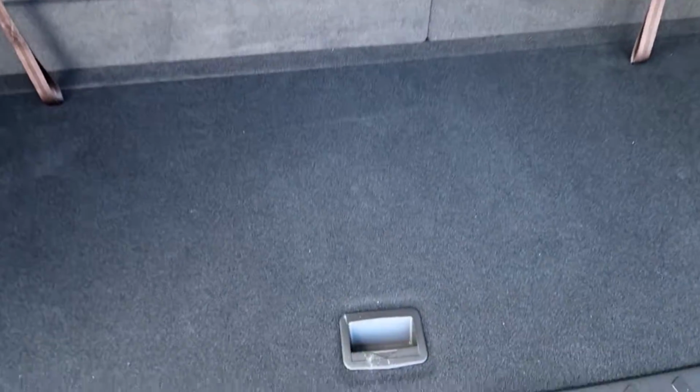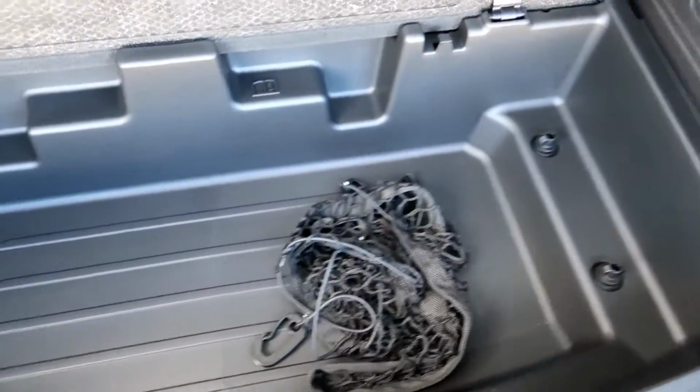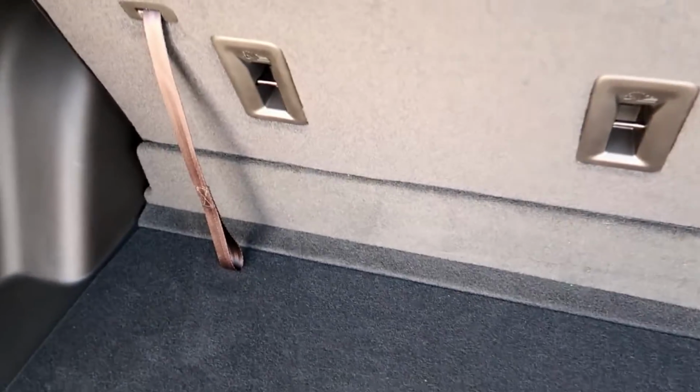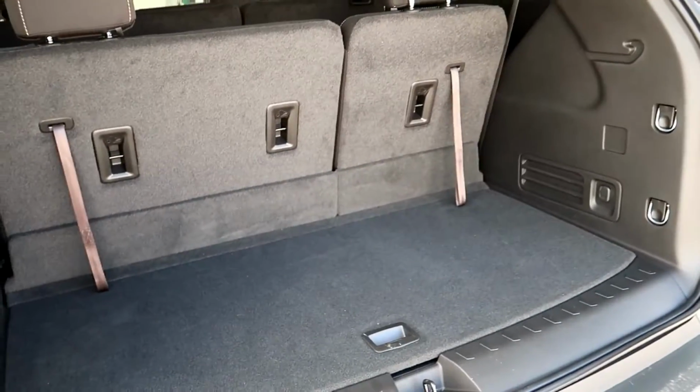This is a huge size trunk. It's really nice. You can easily fit a stroller back here or 2 luggages, and this space opens up for either a tire or lots of groceries. So that's really nice as well. And then when you fold these seats back, you could fit a couch in here, you could fit a table, whatever you need to fit, you could fit it in the Chevy Traverse. It's a really nice size.